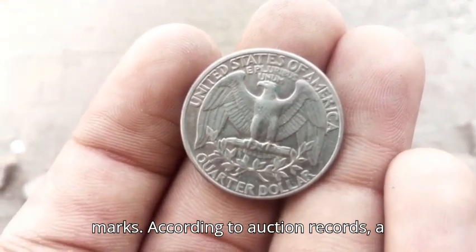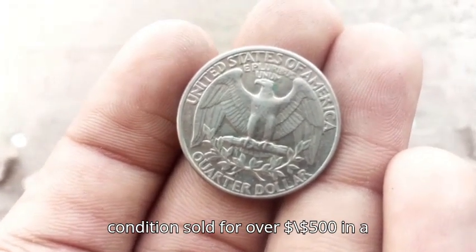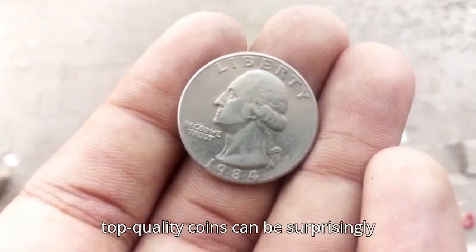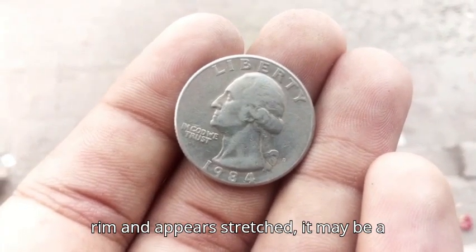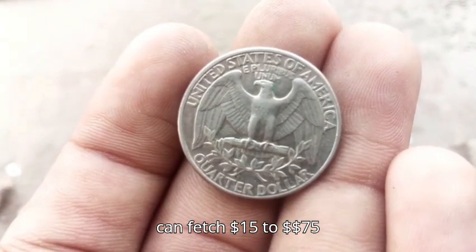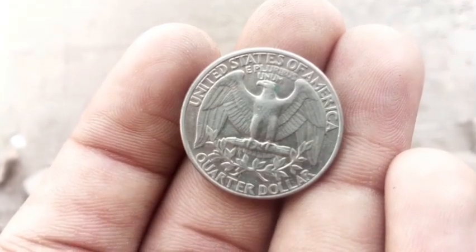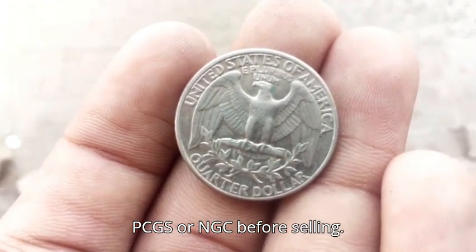According to auction records, a 1984 D quarter in MS67 condition sold for over $500 in a professional auction, proving that top-quality coins can be surprisingly valuable. If the quarter has no raised rim and appears stretched, it may be a broad strike error, also collectible, and can fetch $15 to $75. If you think you have an error coin, get it authenticated by services like PCGS or NGC before selling.